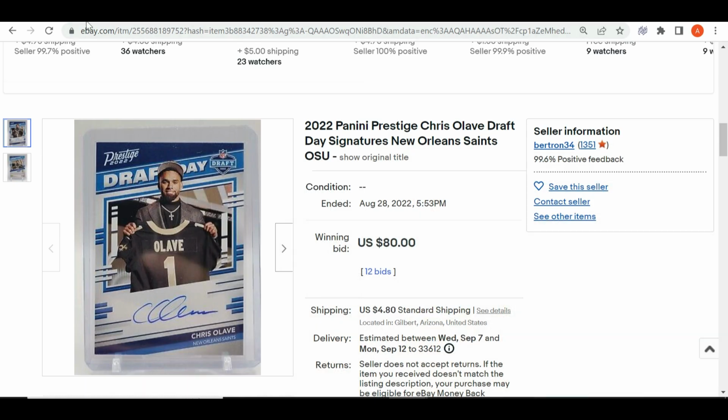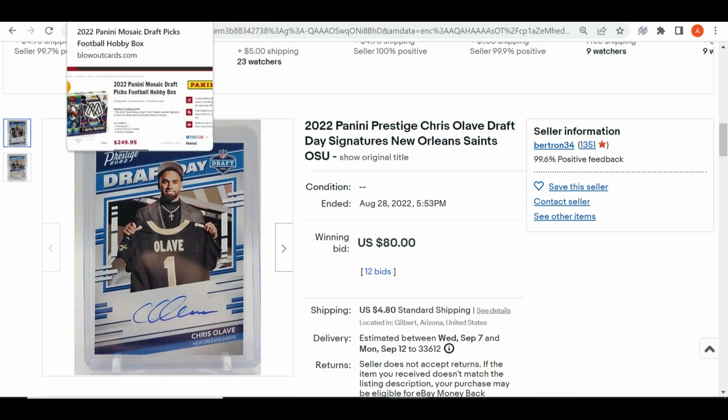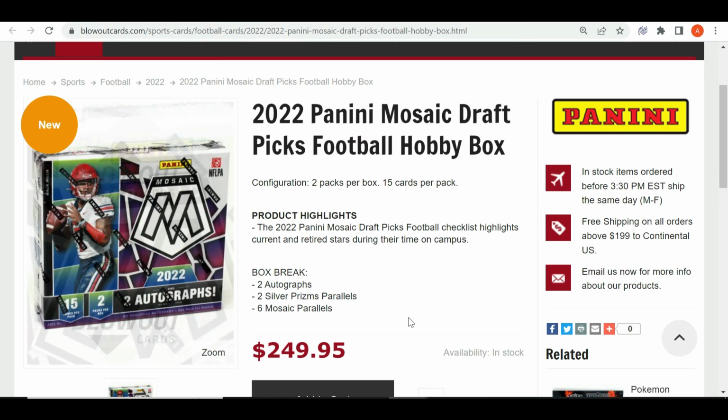So if I actually go through them for you guys once more. Mosaic Draft Picks, that's a $250 hobby box, 2 autographs, 2 silver prism parallels, 6 mosaic parallels. I'm not necessarily targeting the hobby box because it sounds juicy with the 2 autographs. You're like, oh man, if I get Kenny Pickett and a George Pickens, well man, I'm set, I'm paying off the box. But the chances of you pulling those guys out of that box is pretty low.